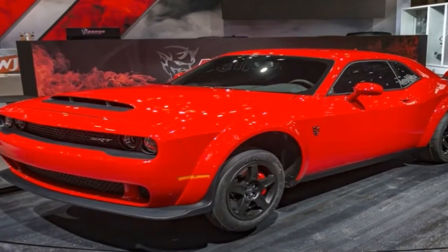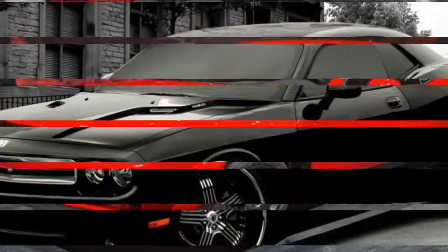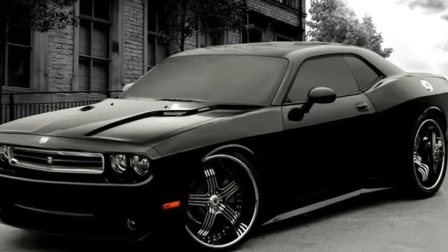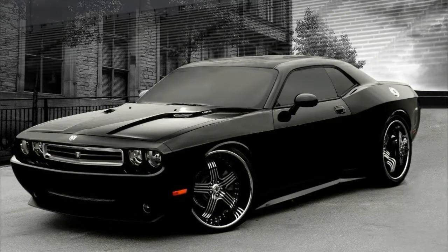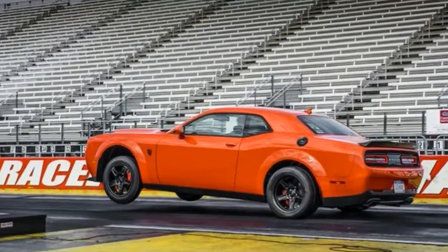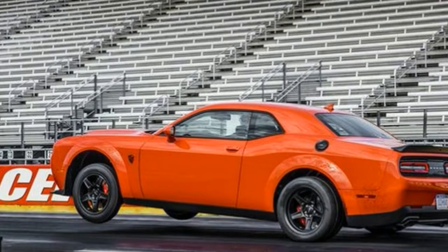All Challenger Hellcat models feature a new double snorkel bonnet, adaptive Bilstein suspension, Brembo brakes, electric power steering, lane lock for controlled burnouts, launch control with an increased 10-second hold time, and a launch assistance system that minimizes wheel hop.